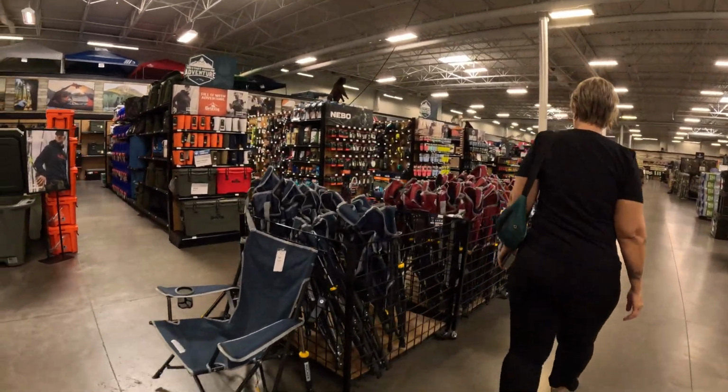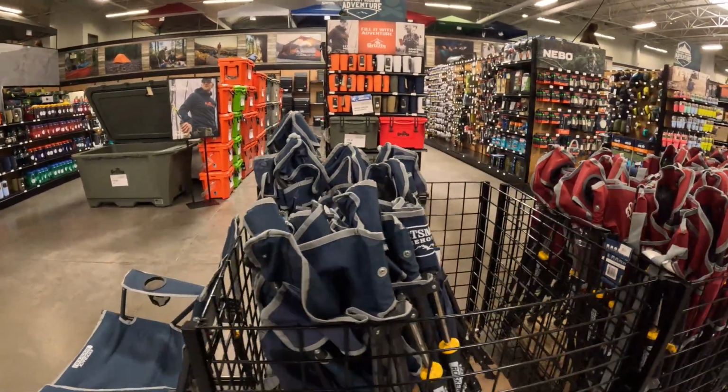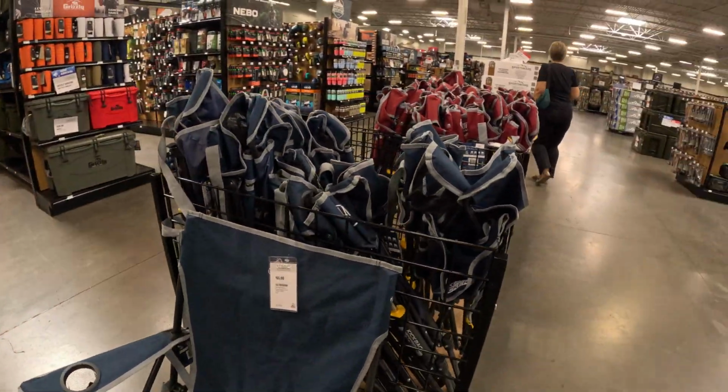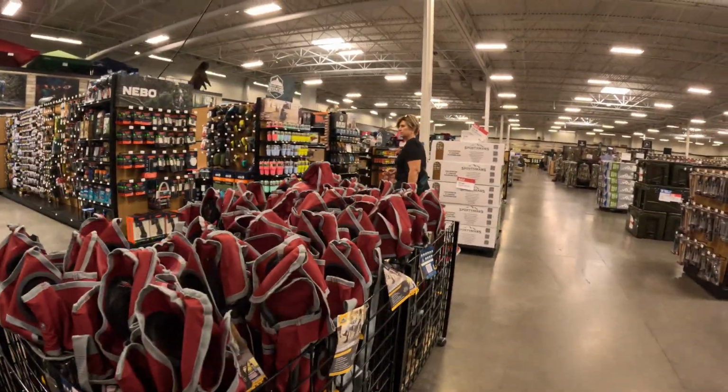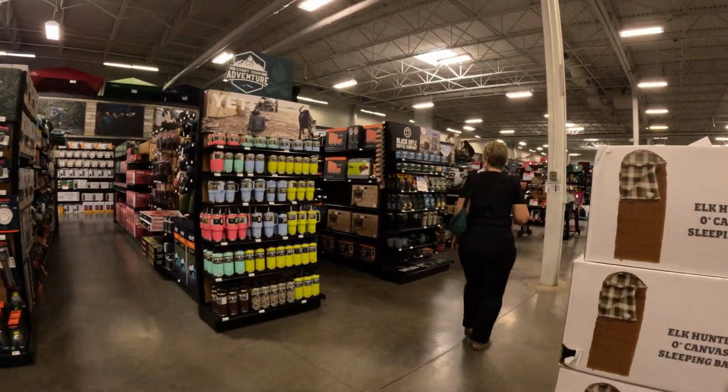Not nice ones though. Oh, not bad. They got shocks on them. $65. Be better if they had HD shocks. I'm sure Pat could send us some stickers though. We could do like HD shocks on the chairs.